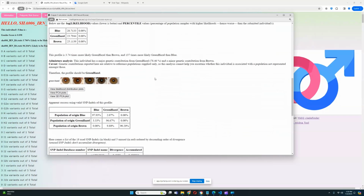So it's quite flawed. The data set itself is very limited, and it's small, and it's quite bad in terms of SNPR 3. It's incomplete in my opinion, and it's very predictable. It's very easy to guess just by looking at the genotypes what the result with SNPR 3 is going to be. But green or hazel is her prediction here.